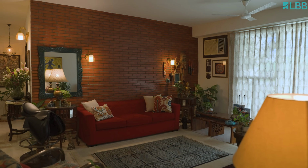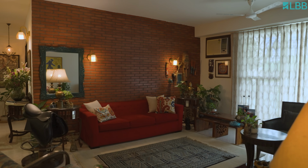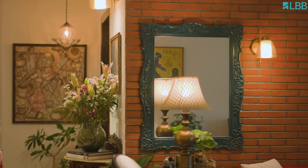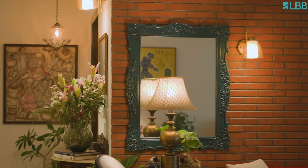So here's my brick wall that I was talking about, and this is what we do in many, many homes as well. This green mirror I bought again of some flea market. It was not green, it was really dilapidated, and then I restructured it and did it.